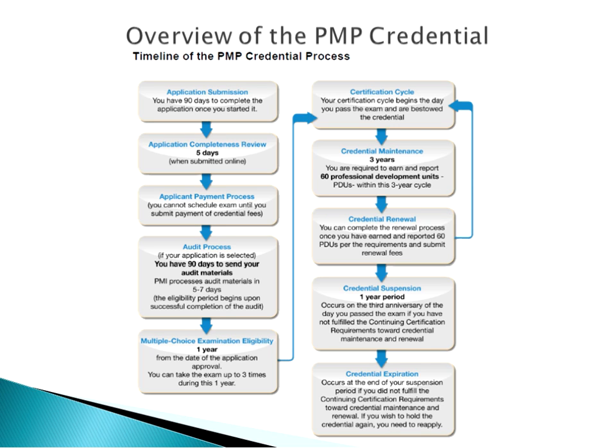If you happen to be one of the lucky ones and your application is chosen to be audited, you will receive an email letting you know that you have 90 days to send in whatever they're asking for. When you apply, not only are you entering your hours, but you are also providing contacts for people who will vouch for the project management experience you have. Somebody at the PMI will contact each of those individuals to verify whether you actually did the work you claimed. And if they want any additional work, or want you to send something in, they'll let you know at that time.